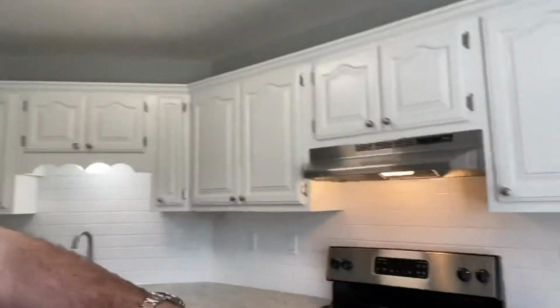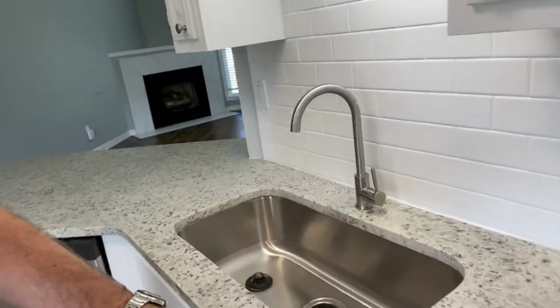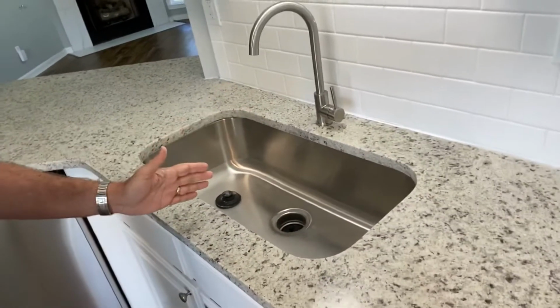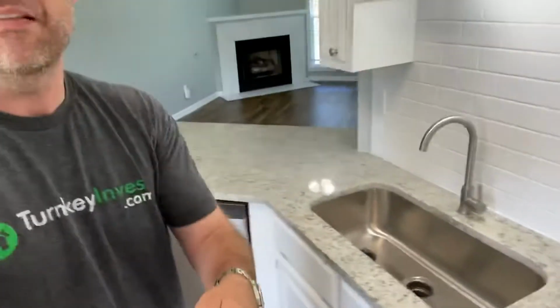The house had cherry cabinets. We painted them white. It did not have a backsplash. We added this subway tile backsplash with a gooseneck faucet and a super deep sink without that split in the middle. A lot of people like this super deep farm style sink. It's what I've got in my house. It's just super functional. Brand new stainless steel dishwasher, vent hood, and range.